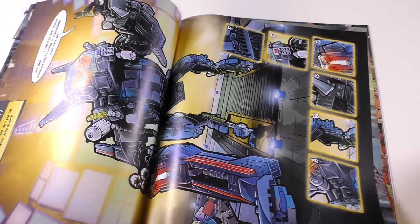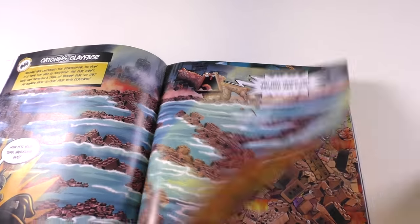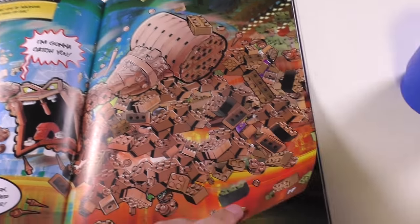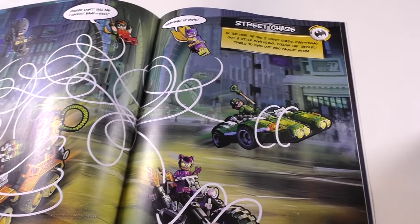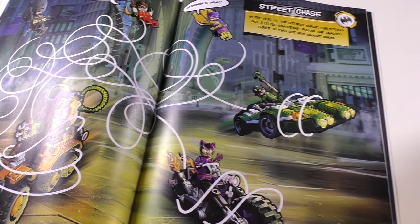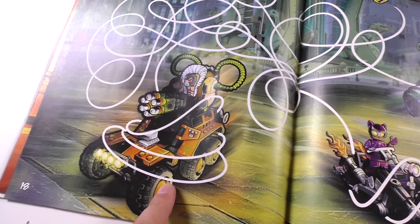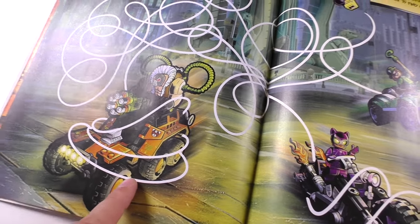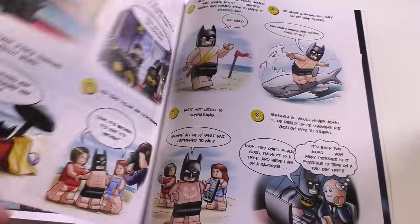Anyway, one more look at the book. Nothing special here. Find your maze to the Clayface. More Clayface. Find the hidden characters in the puddle of clay. There is a Bane. We can see that's gonna be the new Bane set that's gonna come out in summer. We're gonna report on that soon. And basically that's it. That's a kids fun book.